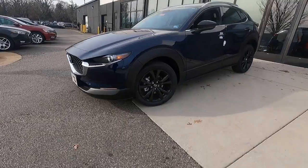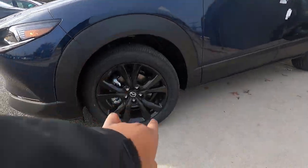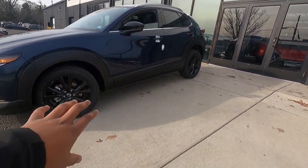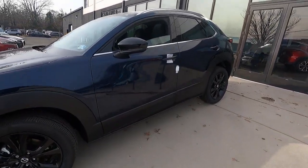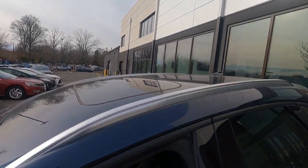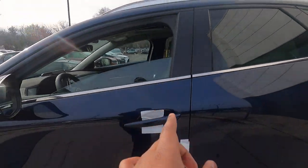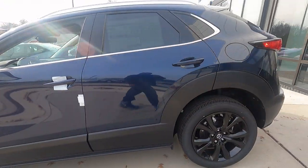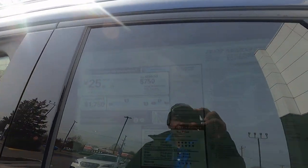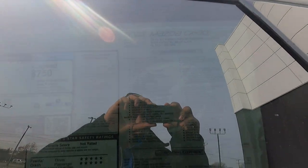The wheels are of a black finish, 18-inch rims with 215 width tires. I do like the black body cladding right there around the front and rear wheel arches, as well as the lower side of the body. You do also have blacked out mirror caps with aluminum roof rails up top and a moonroof. Keyless entry is for the front door handles. Gas tank is on the driver's side. Let me show you guys the window sticker real quick. $37,000.